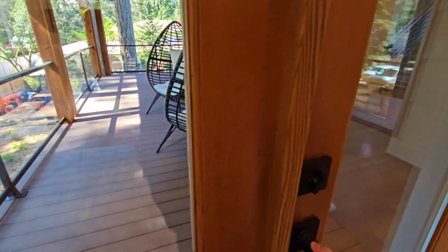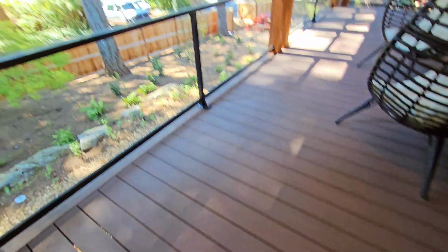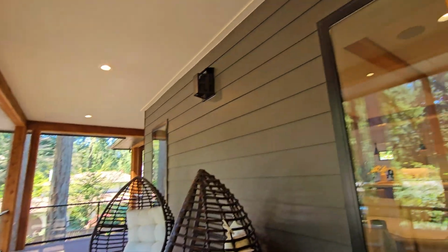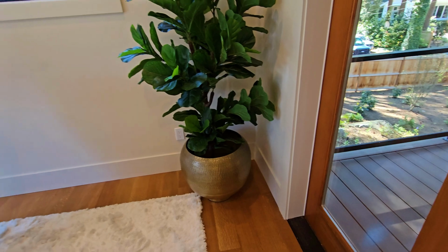This is a double door design. One of them can open this way, but if you open this up, there is a lock in the system where you can open the other one up too if you're trying to have a nice, open door day if it's really nice out, and let some of Mother Nature's air back into the property.